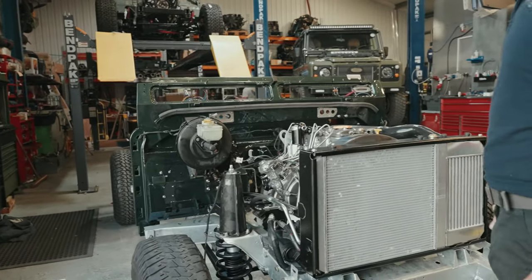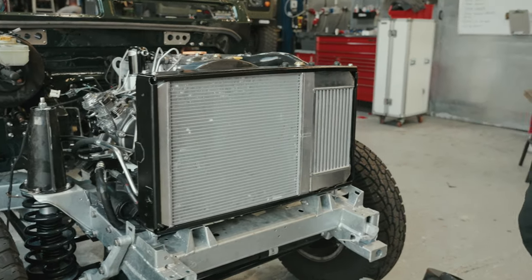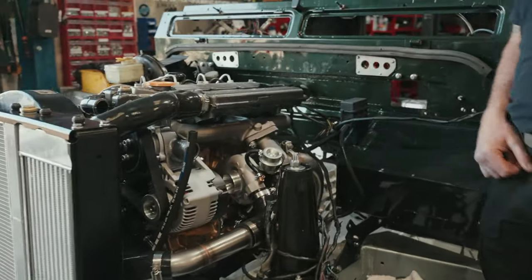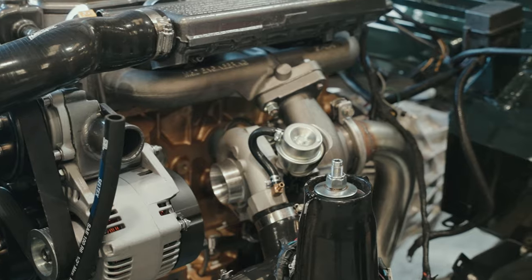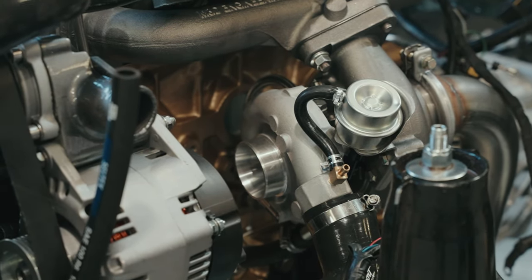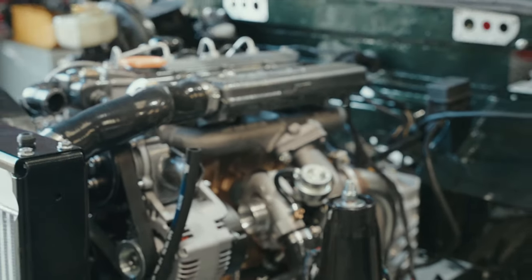So there you have it, and we've done lots of minor upgrades. We're going with an Alisport upgraded cooling kit. And if you come around here, Ben, you'll notice there's something very unusual in this area. We've gone with this monstrous VNT turbo. M&D Engineering supplied us with this kit. It's literally a bolt-on upgrade, and it sure does provide some tasty boost.